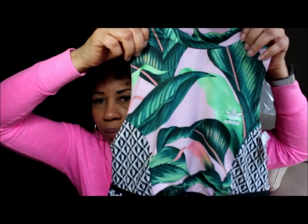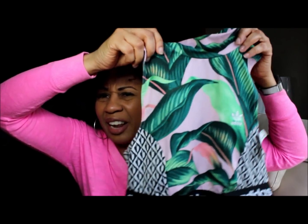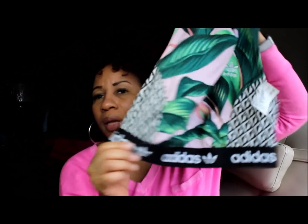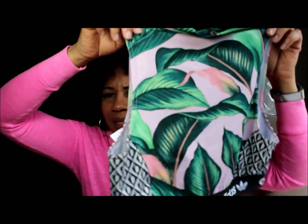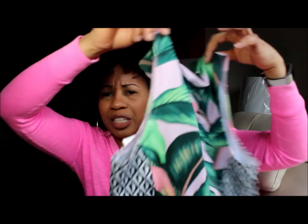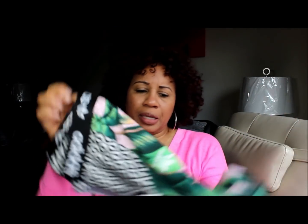Stripes over swipes. I'm an Adidas girl, and I found this cute crop top. This is size large, but I love it. I will be saving it for vacation, as a nice crop top thing to wear with, you know, some loose bottoms or something. But I just like the tropical print of it. It's pink, it's green, it has foliage, and I love foliage on anything, and it's all Adidas. I really love this, and it was $14.